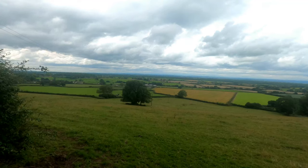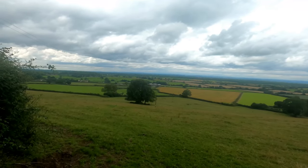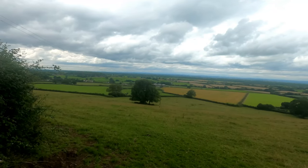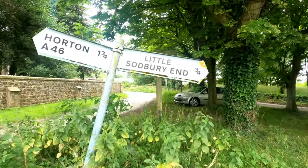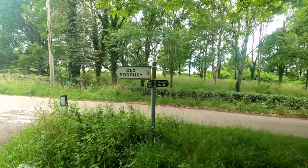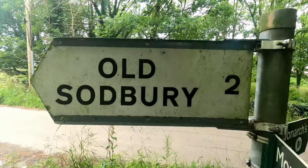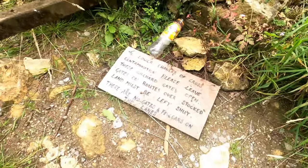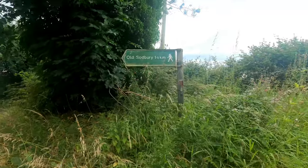Lovely. I can still see the Severn Bridge in the distance over there. I'm not sure if it's the one I walked over when I walked John O'Groats to Land's End. I walked over one of the seven bridges. Little Sodbury end. Old Sodbury. That's where I'm heading.